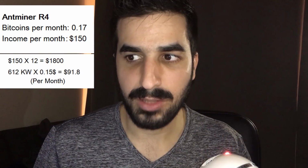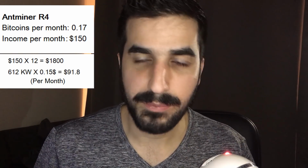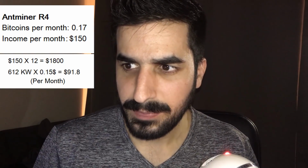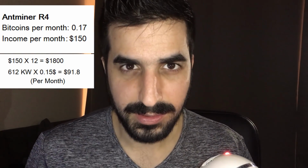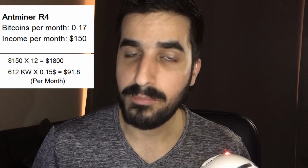Electricity cost about $90 a month if you have 15 cents per kilowatt, but it really depends. Total, the machine takes about 612 kilowatt. So you can calculate how much you're gonna pay by checking how much is your electricity per kilowatt in your area. If you get free electricity, then you don't have to pay for electricity at all, and profit goes to the roof because you don't have any expenses other than the machine. So definitely a great thing to not pay for electricity.